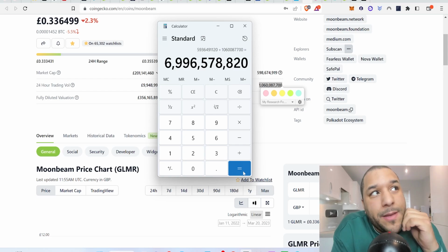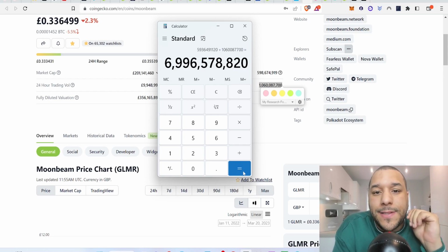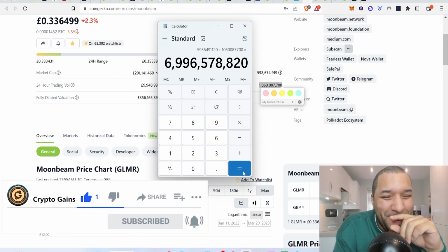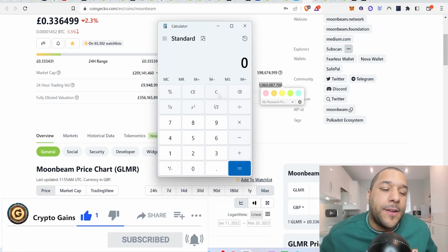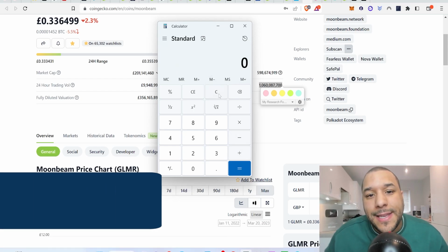You'll never see it go to about 10 billion in supply in your lifetime. You'll probably be dead by then. I don't know. Time will tell. We're talking 70 years from now. In 70 years from now, I like to believe, actually, how long do you think it'll take for Moonbeam to really perform well? Let's say it took 10 years.